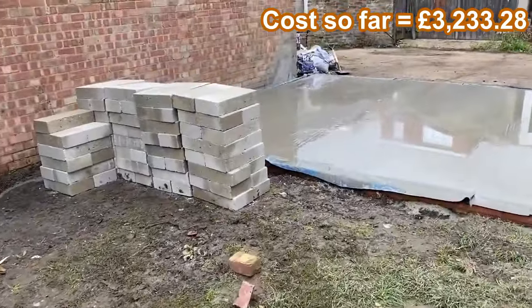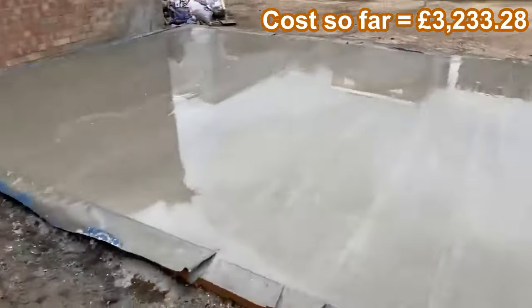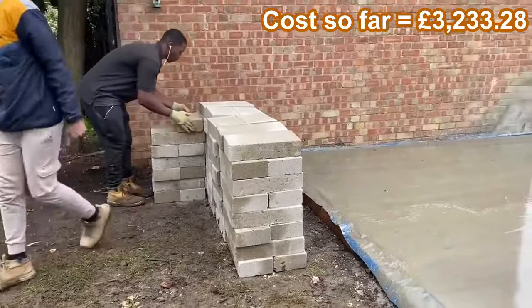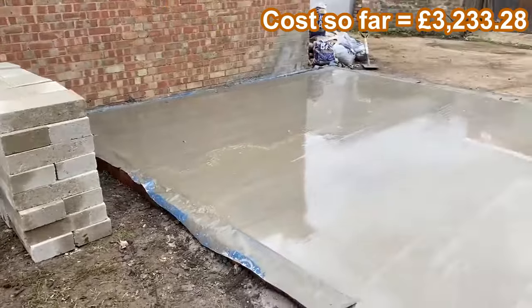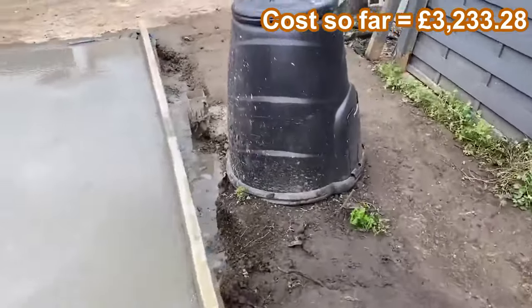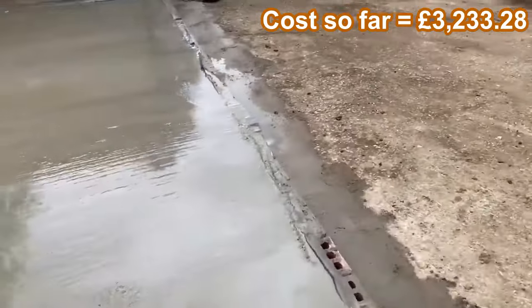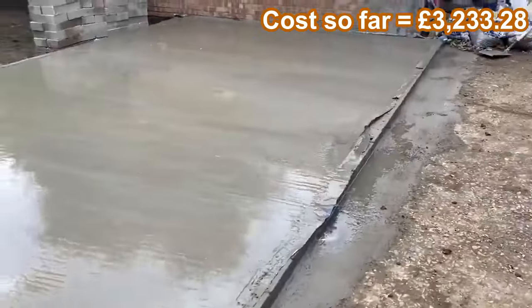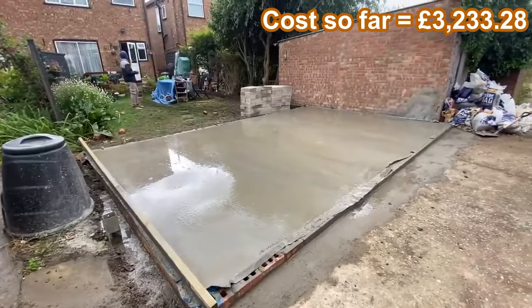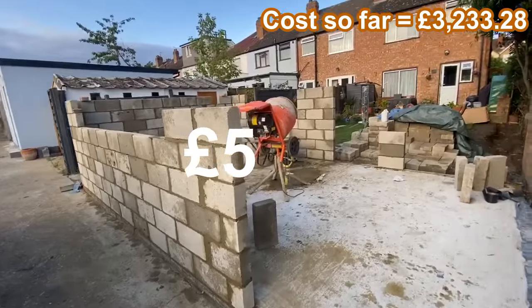So we've got our blocks delivered now, and the next expense that we have are our damp proof course, which is just the strip that goes around the top of the bricks, and that will be the barrier between the foundation bricks and the upper wall blocks. So one roll of 100 mil 30 meters was £5.15.